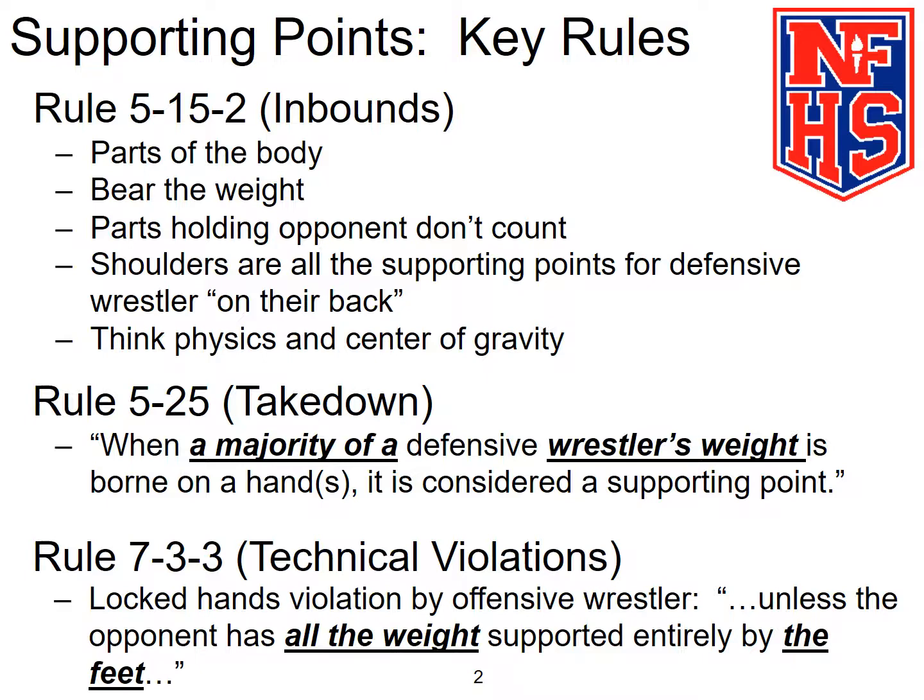And Rule 5-15-2 gives us a list of what they call the usual points of support when somebody is down on the mat.